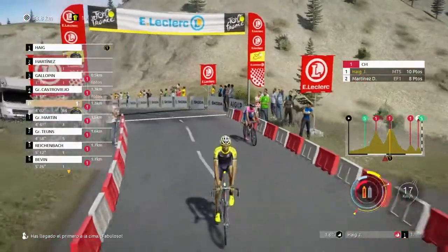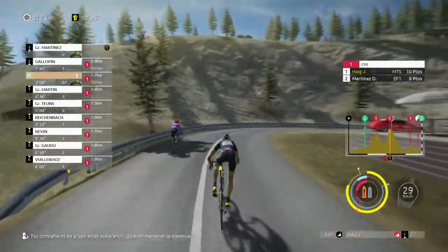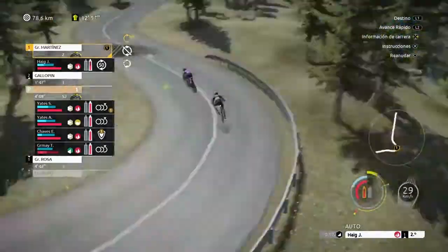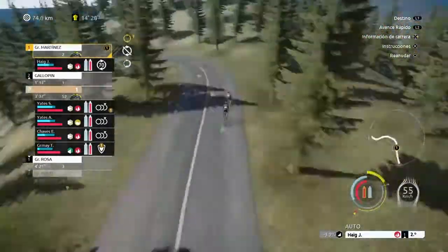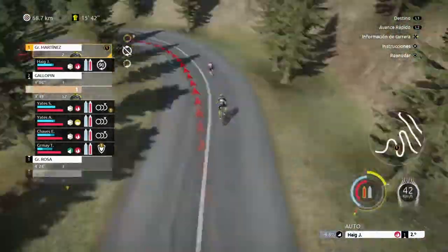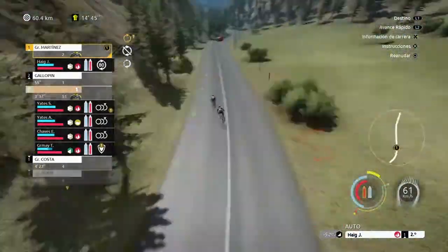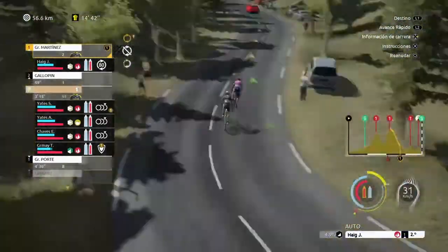First over the top of the climb. That's good. The guys with you are upping the tempo. They're going to try to manage the time gap. They're riding hard behind. This isn't the moment to relax. The end of the stage is not far off. Stay awake. It will soon start to move in the peloton.